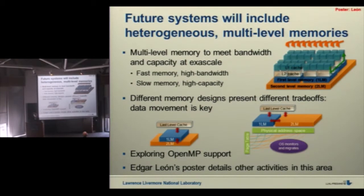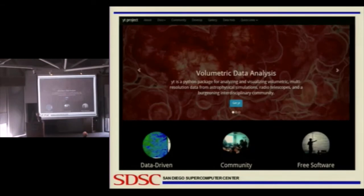And that takes us to the next topic, which is visualizing. Well, YT is emerging as a nearly universal, powerful solution. YT is already being run in line with some of our biggest simulations on Blue Waters, and it would love an architecture like this, right, with that second level of memory, because that's where you can do your analysis in line with the computation. So I think that's a building block.